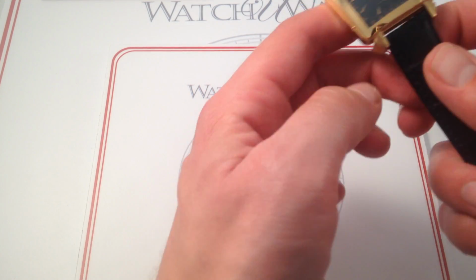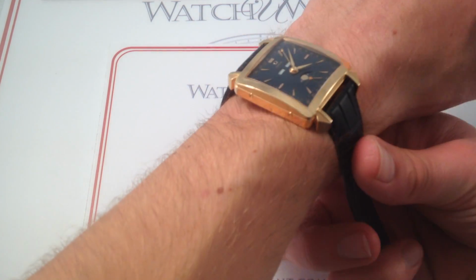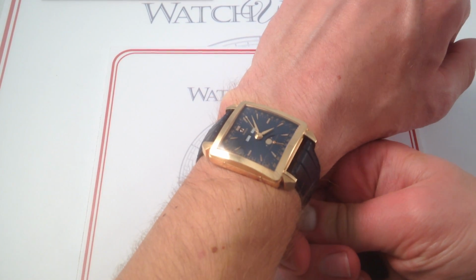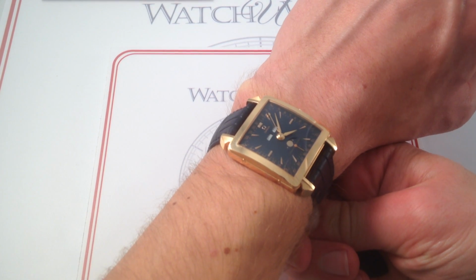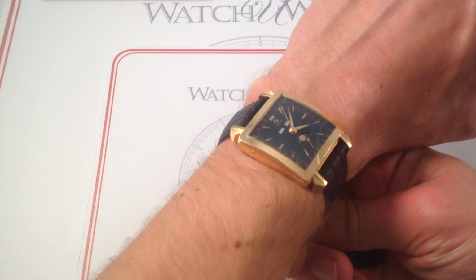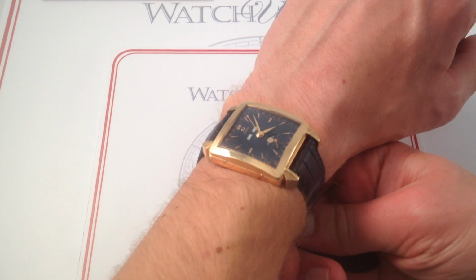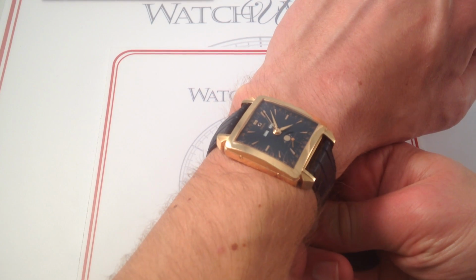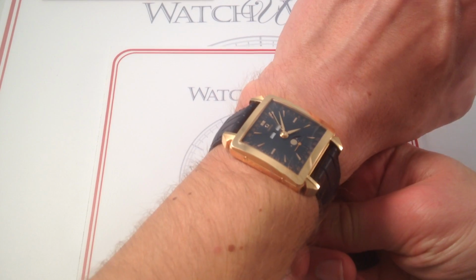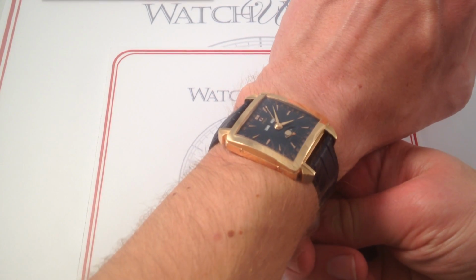Now, on the wrist, this one definitely looks the part. It's remarkably faithful to the original. The only real distinctions here are that the original featured blue hands for the date indicator and the small seconds. It featured a black as opposed to the matte blue dial of this example. This is a matte blue dial. I want to emphasize that. It might get lost in the lighting on the iPhone, but it's a gorgeous combination of rose gold and matte blue dial. And in almost every other respect, the watch looks just like its predecessor.